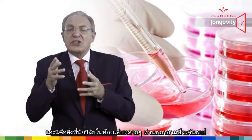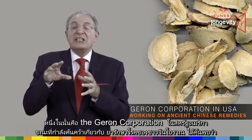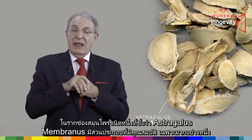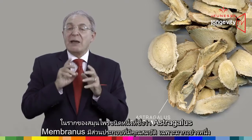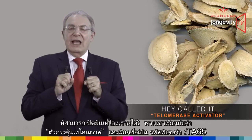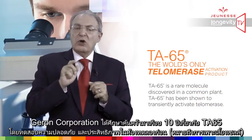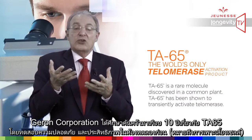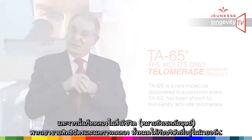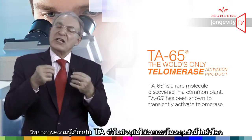And this is why many research labs are trying to discover it. One of them, the Jeunesse Corporation in the US, while working on ancient Chinese remedies, discovered that in the root of one herb called Astragalus membranaceus, there was one specific ingredient capable of turning on the telomerase gene. They call it a telomerase activator, and gave it a special code name, TA65. Jeunesse Corporation worked almost 10 years on TA65, searching for safety and efficiency in vitro first, which means in cell culture, and in vivo, on human cells. They sold all the patents and results to a Newark-based company, TA Science, which is now promoting the molecule all over the world.